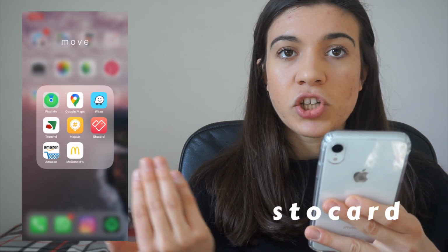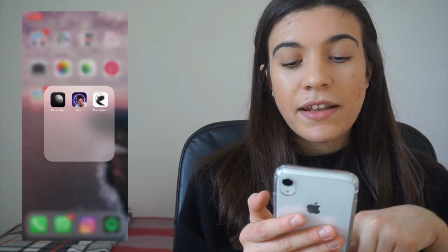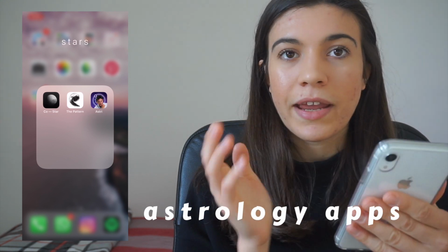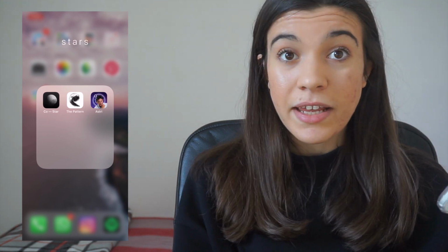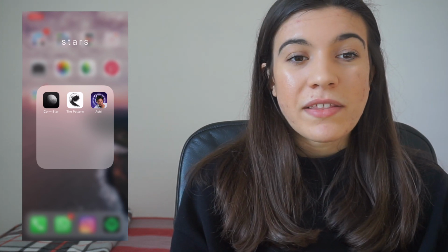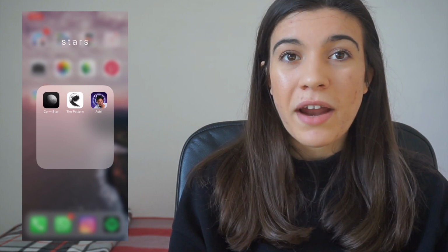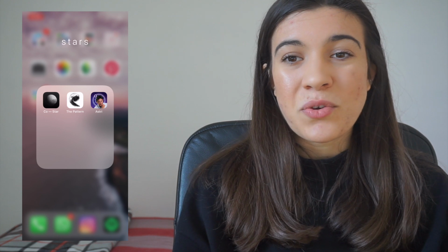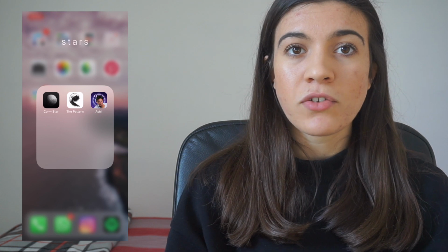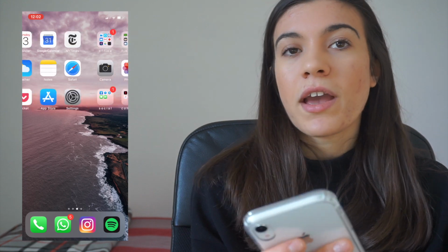Stocard to save shopping cards, Amazon and McDonald's. And then last but not least, I have Stars. The first two are in English, the third one is in Italian. And yeah, I just read this for fun, but I really believe in the power of your sign when it comes to character and the way you treat people. And I really think there's a connection between your character and your zodiac sign. So yeah, that's basically everything I have on my phone.